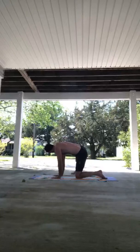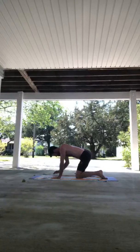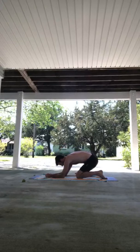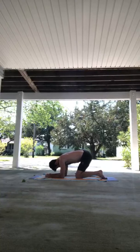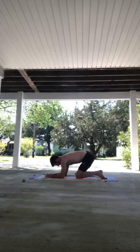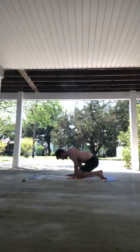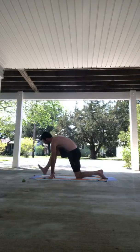Same thing other side. Reach that right foot out. And start to drift back and forth. Again, you can come down to your elbows here if that feels good. And you may feel something a little bit different here. Keep that pinky toe plugged down into the mat. Breathe. Pushing back. And now bring that right foot forward.